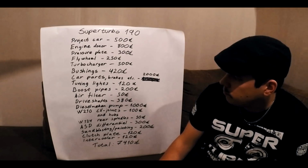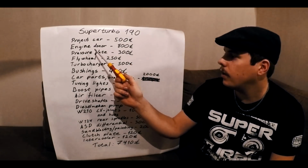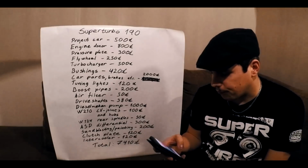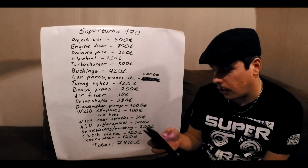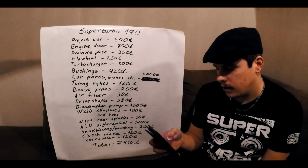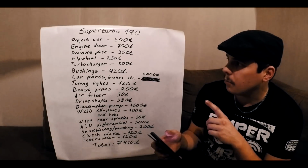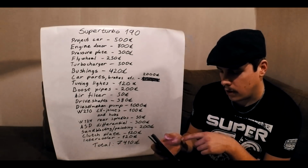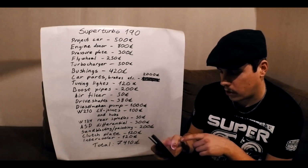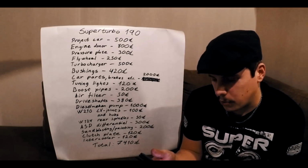I recommend that you buy a whole car for engine donor, because you can sell a lot of parts from them. From the engine donor, I have sold the gearbox, the shifter, the stock turbocharger, and all the boost pipes, and the vacuum pump, and the drive shafts. And from the project car, I sold the original diff, the engine and gearbox, and the drive shaft. And for all those parts, I've got 500 euros. So it's good to have something laying so you can sell and get some money back.